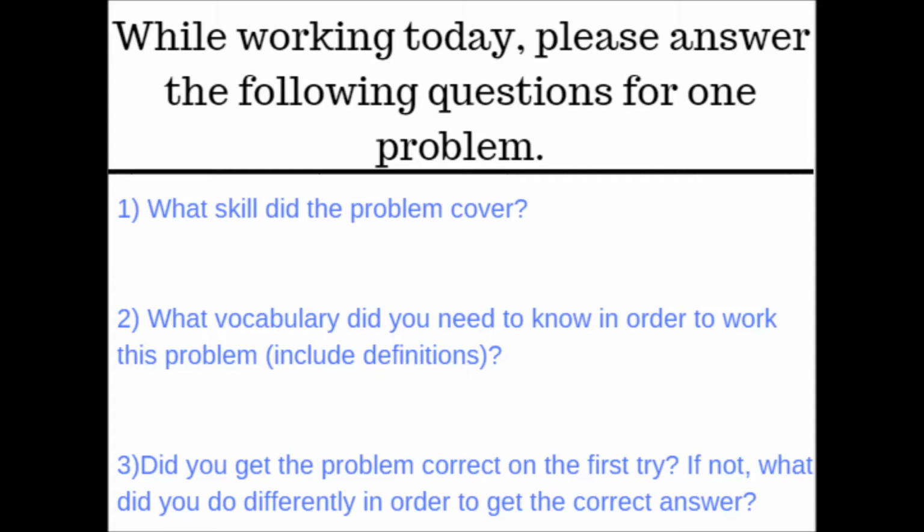Because we all know that a lot of them don't the first try, and they're using a lot of hints or they're doing other things to try and get it after that. So if you didn't get it correct the first time, what did you do differently in order to get the correct answer? So seeing if they can explain their thinking of what they actually did to problem solve. So they would fill this out for one of the questions that they do. Obviously, we're hoping they do multiple questions throughout the class period.